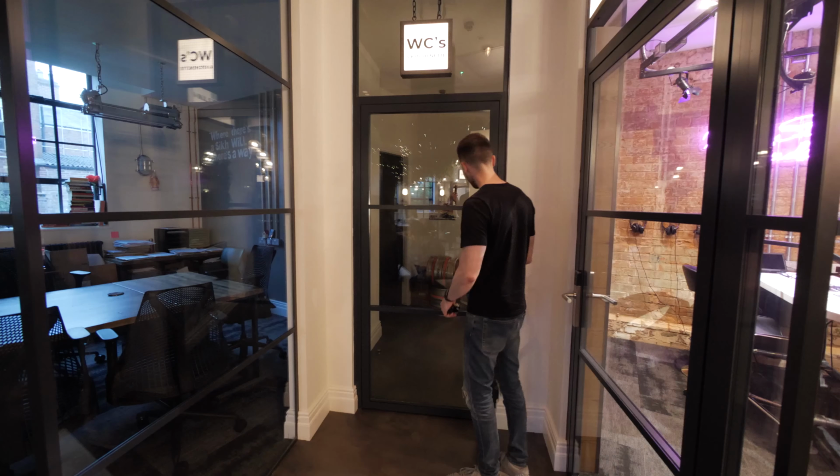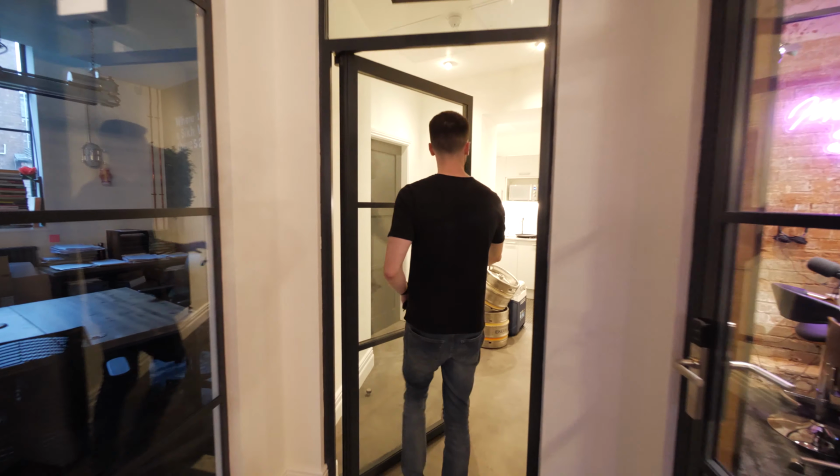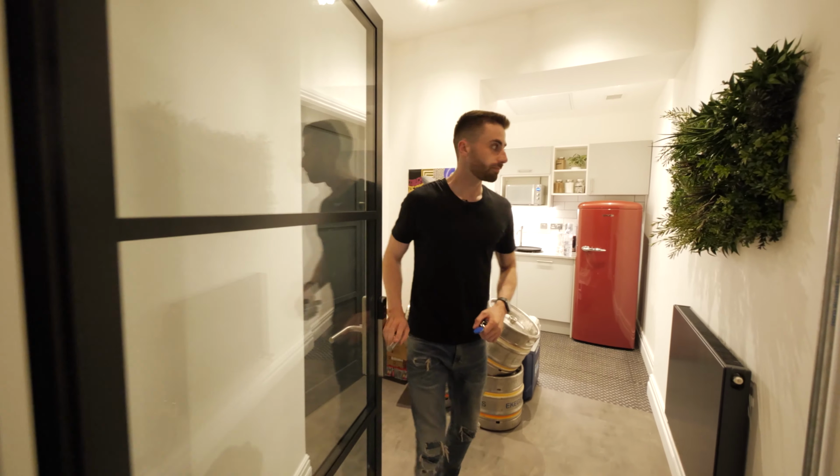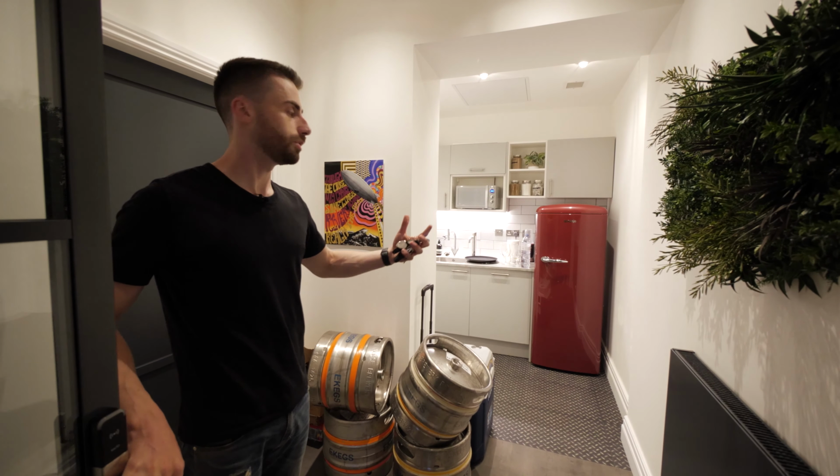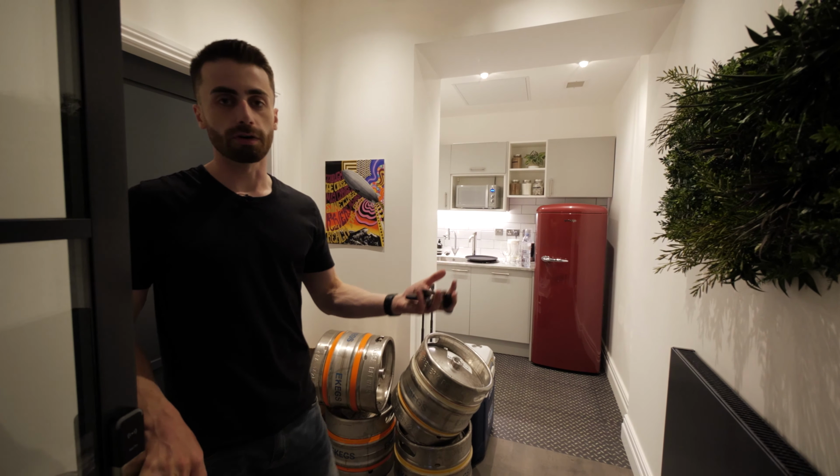And in here, we've sort of got kitchen, bathrooms. Again, we can bring our own food in, put it in the fridge if we don't want to eat from the cafe. And this is for people that have the offices only. So we've got a few offices. We've got 4 offices in total downstairs.